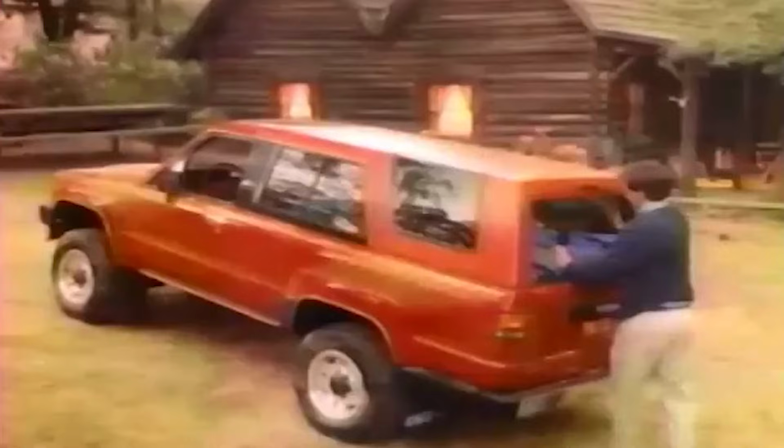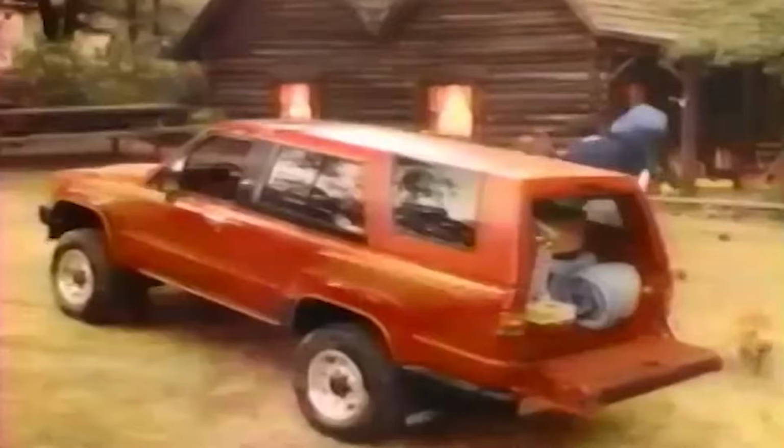4Runner, #1 in customer satisfaction for 2 years running. So who's looking out for #1? Toyota. Toyota, who could ask for anything more?